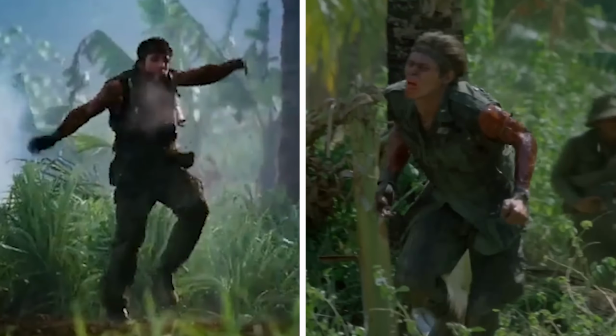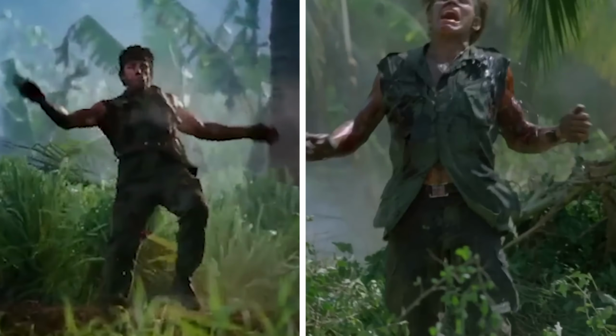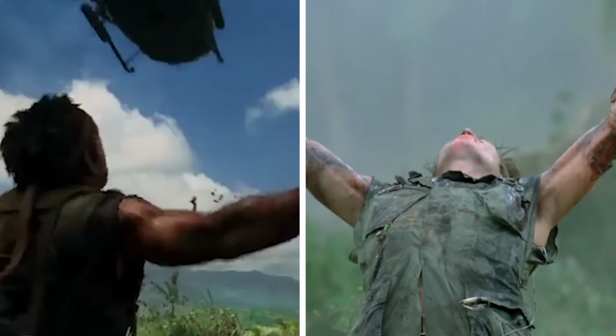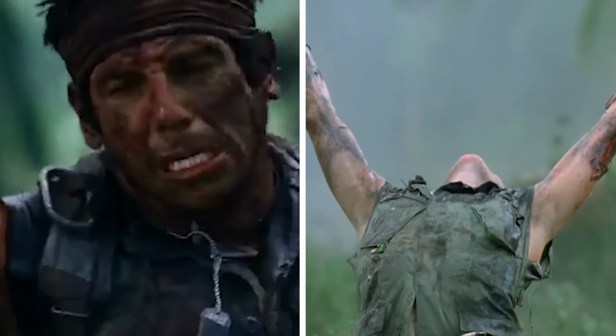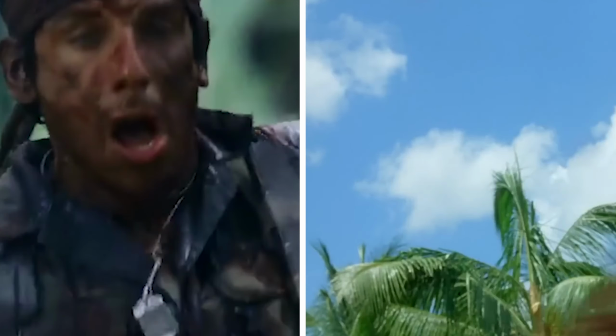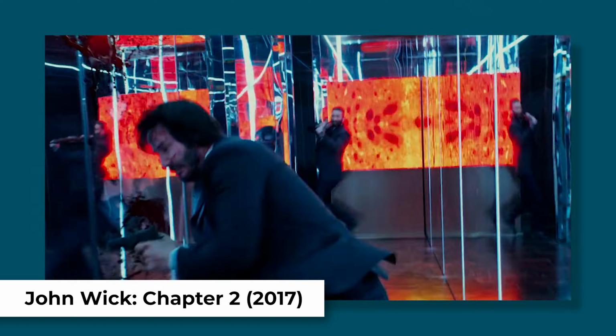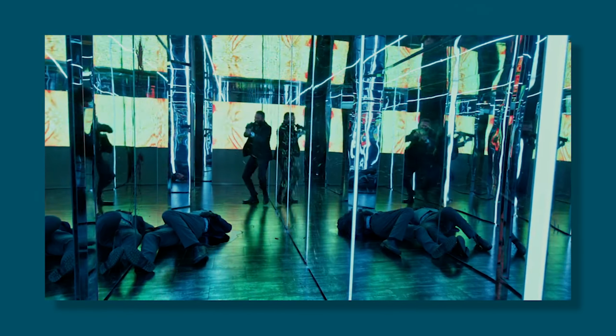So obviously this is a parody of Platoon. If you haven't seen Platoon, they're making fun of this scene, which is supposed to be a really sad scene, but they're kind of making fun of the fact that in Hollywood, you can just take like 30 bullet wounds and keep going. I mean, we've seen this in things like John Wick, where there's just bullets everywhere, and it's meant to be fun and entertaining because that's what movies are.